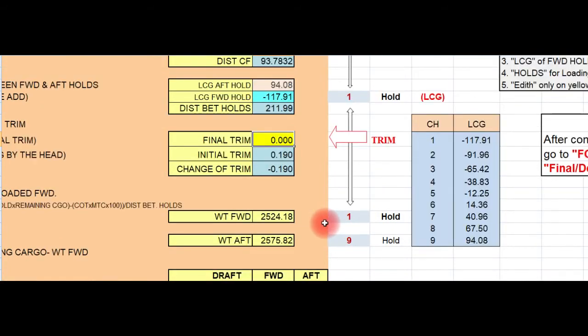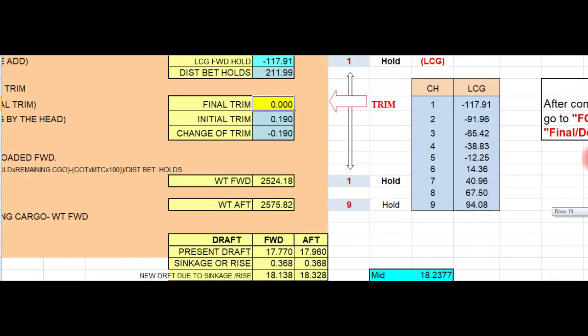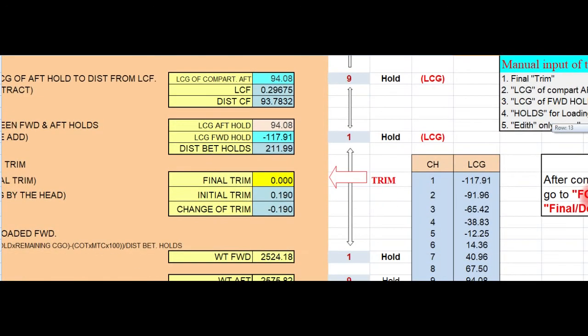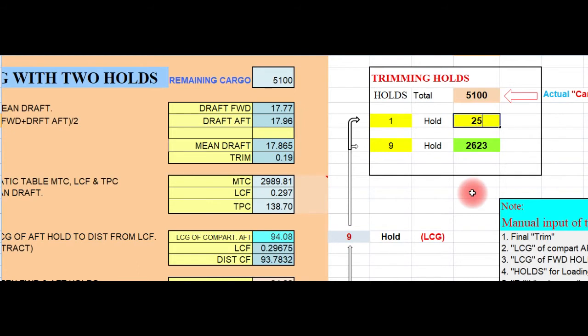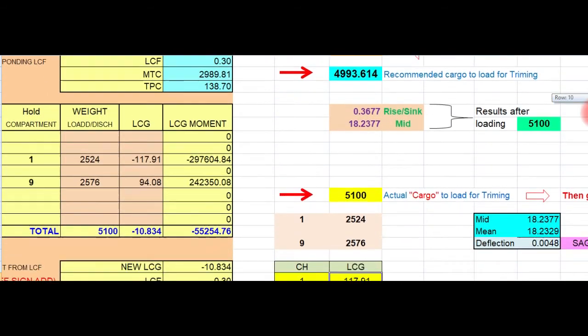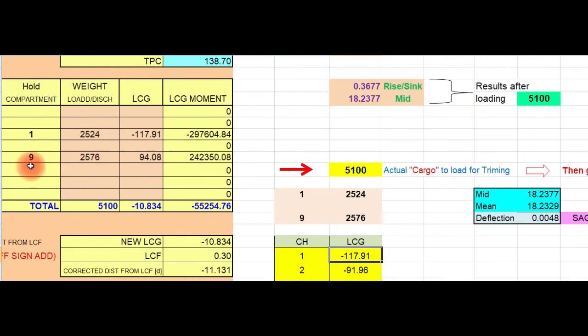So the cargo to be loaded in hold number 1 would be 2524, and hold number 9 will be 2576. So what will be our departure draft for the results? So we got here hold 1 2524 and hold 9 2576. So what will be our departure draft?